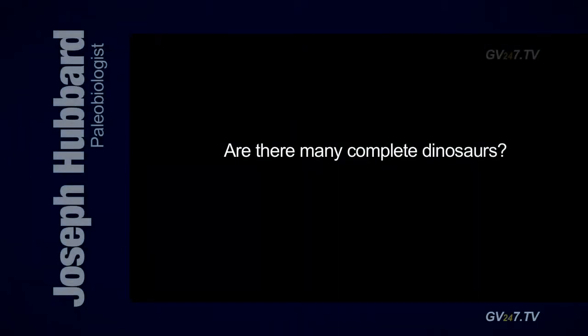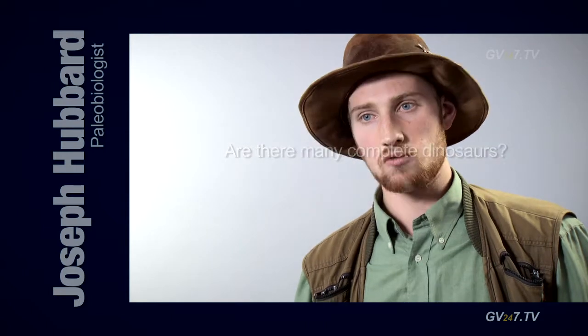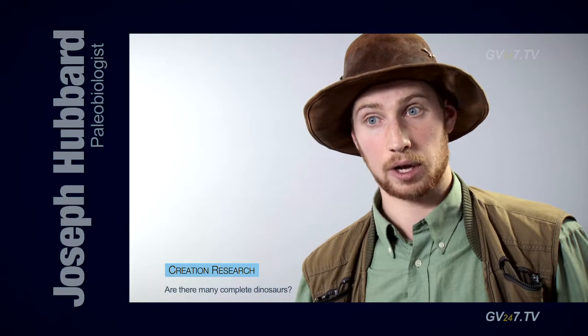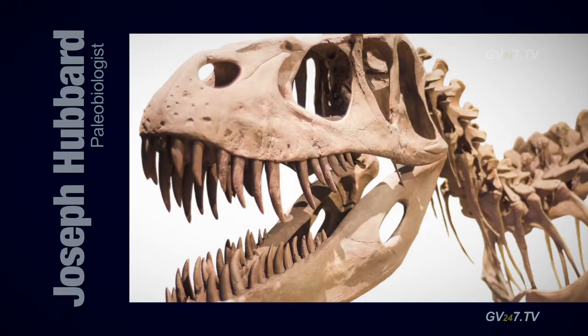Are there many complete dinosaurs? If you look at the dinosaur fossils that you find, relatively few complete ones, okay? Especially in the UK, if you want to go digging dinosaurs in the UK, and it's a great thing to do, you can find lots of them, but you tend to find they're all in little bits and pieces, okay? There's two reasons for this.